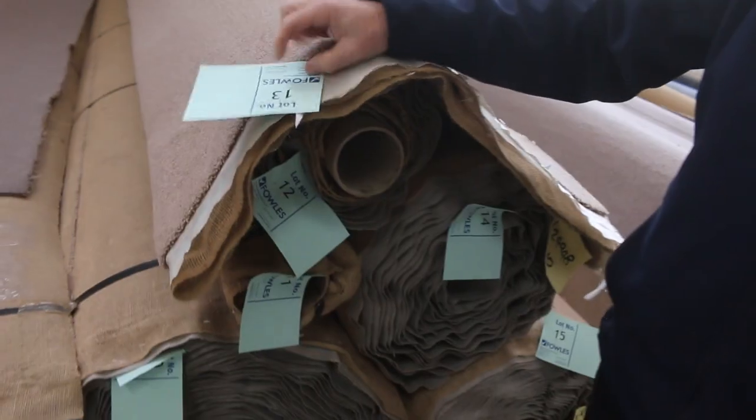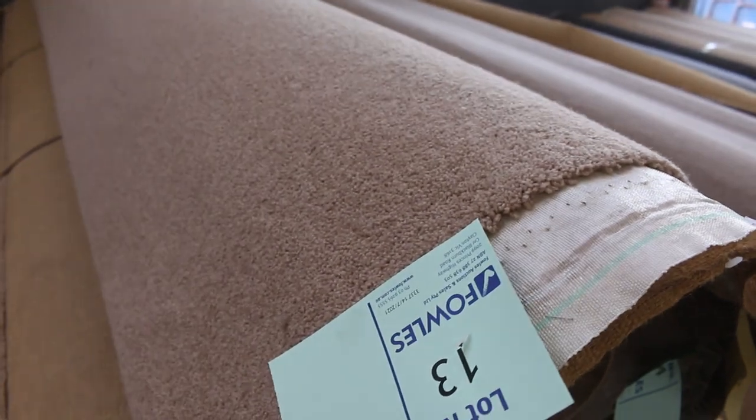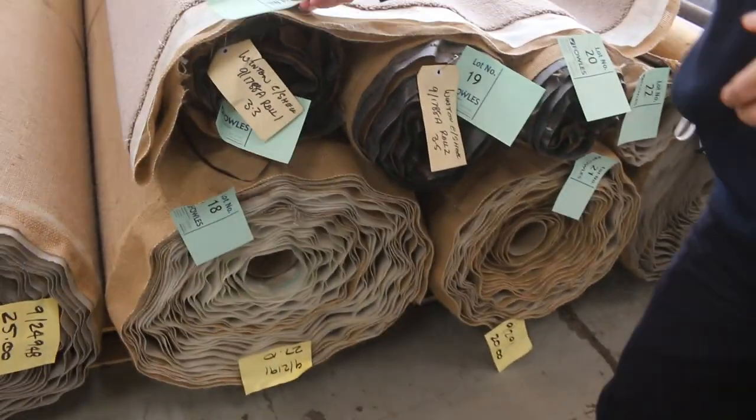This colour here, or the lot number 13, there's quite a few of these rolls also of that colour. And again, a nice sort of lighter colour, which will brighten up any house. Good serviceable one too, high quality carpet. And then into this colour here, which is a very neutral, sort of beigey brown colour. It's even got a little bit of grey in it. And that's lot number 16.